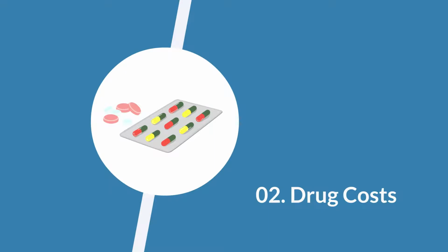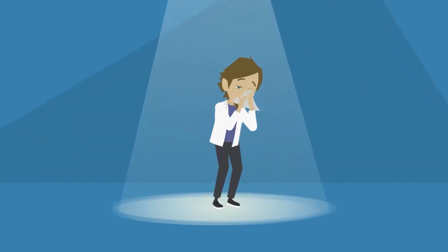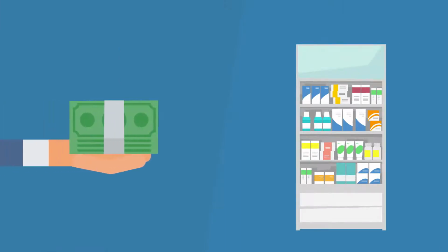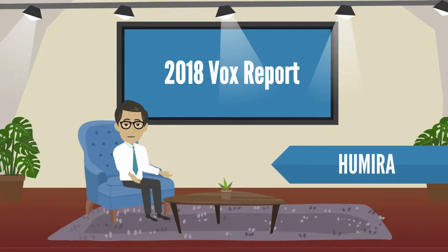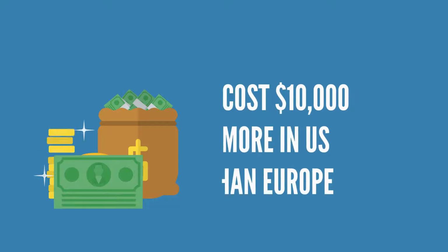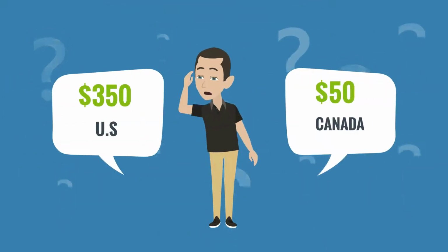2. Drug costs. When we talk about living a healthy lifestyle, most of us are used to thinking about spending lots of money on medicines. We can exclude minor flu and diseases here, but a number of people believe in consuming medicines rather than doing exercise, yoga, and meditation. But it's a fact that many drugs are more expensive than in any other country. A 2018 Vox report showed that Humira, an injectable drug, costs 3 times as much in the US than in Switzerland. Harvoni, a medication to treat hepatitis C, costs $10,000 more in the US than in Europe. Insulin, the life-saving medication for diabetics, costs $350 in the US, but only $50 in Canada.